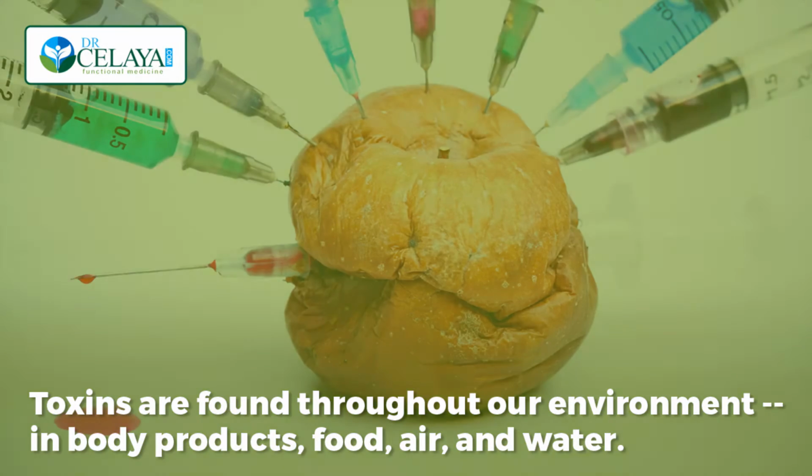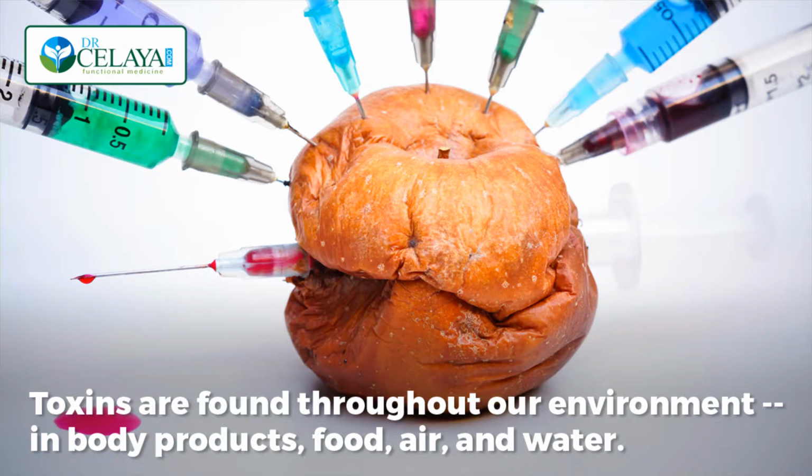Toxins are found throughout our environment, in body products, food, air, and water. The body gets overworked trying to deal with them, causing inflammation and increasing insulin resistance. Inflammation shuts down receptor sites, requiring the body to make more insulin.